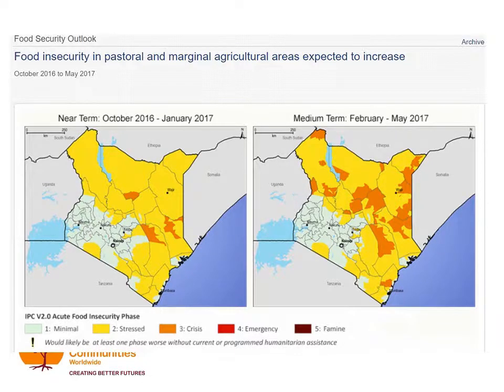So, in the period October to January of 2017, this map indicates areas of expected food insecurity across Kenya. That's shown in the yellow and in particular the orange colours, where the analysis demonstrates that there is a stress and indeed a potential crisis in some areas in regards to food security. If we look to the right, looking at the forecast for February to May of next year, we see that indeed the situation is worsening, with more orange areas, indicating that crisis situations are possible.